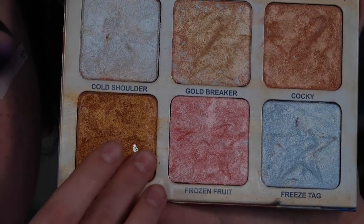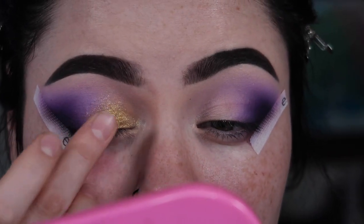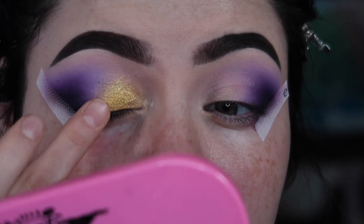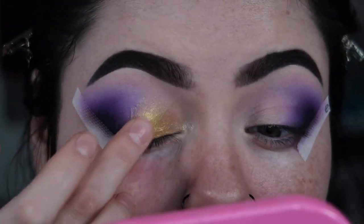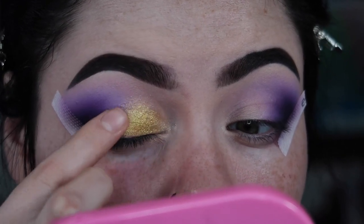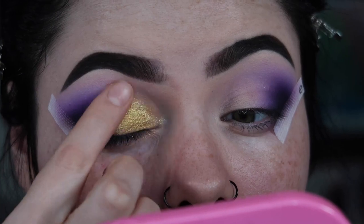But I'm going to take this shade very gently. And this is more of a deeper gold. So I'm going to keep this a little bit lower and just tap it in, just to give it a little bit more intensity.